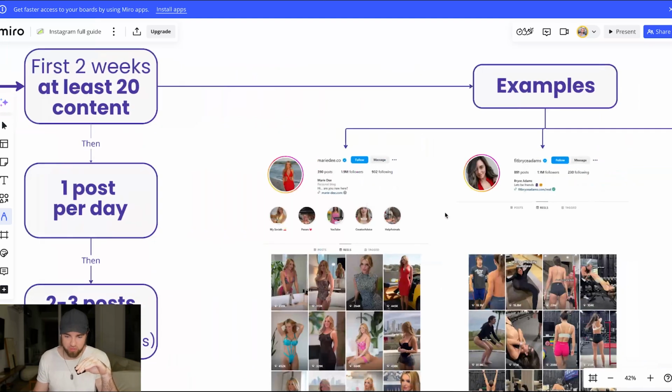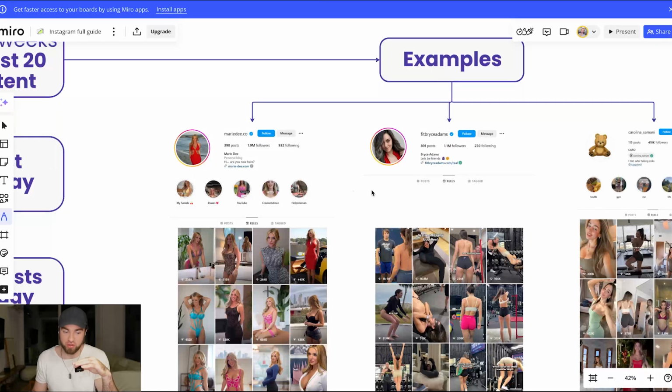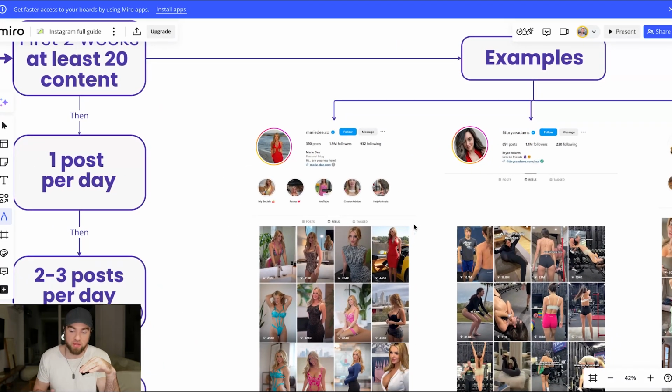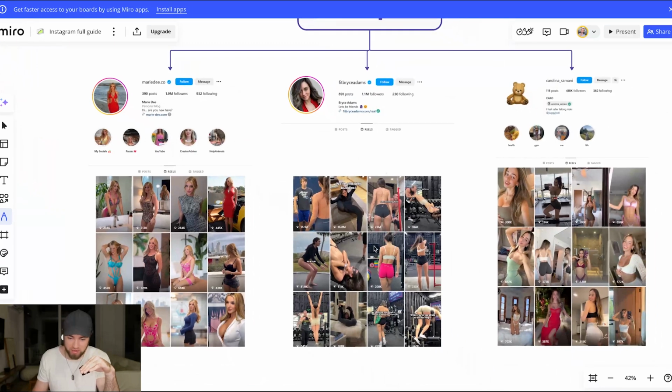So, at the end of the day, there's a couple different creators that you can really look at as examples, right? This Marie D, she originally started off as like an office niche, right? She did really good with that. Now she's kind of developed into more of just modeling and generic content because she's gotten so big, right? She has 2 million followers right here. Fitness, all of her content's fitness related. It's pretty funny. She has a humor element in her content.